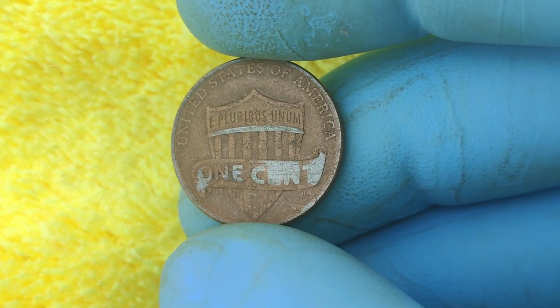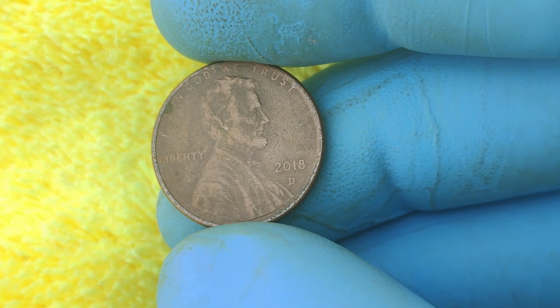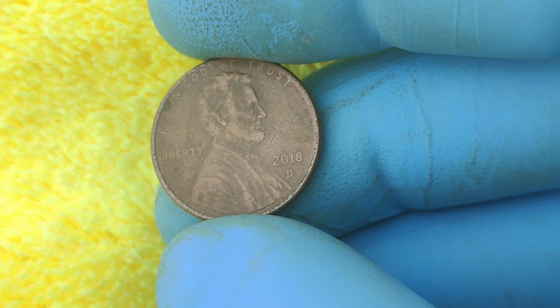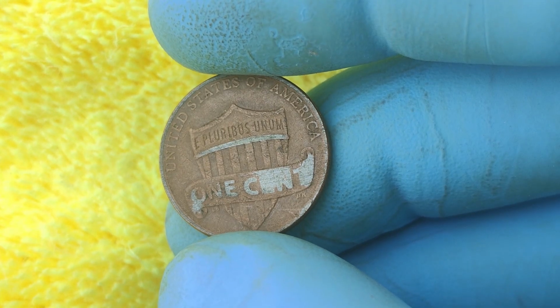You might be wondering how many 2018 D pennies were made. The Denver Mint produced billions of them. With such a high mintage, rarity does not come from low production numbers. Instead, rarity comes from condition and unique mint errors. That is why careful inspection is so important.